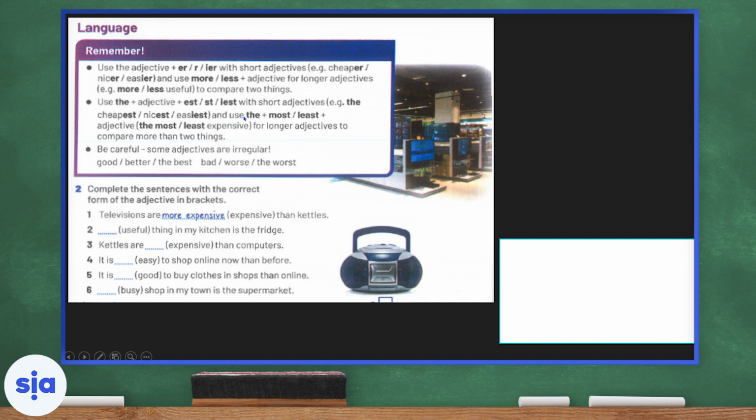So we use the plus most or least plus the adjective. So we can say this is the most expensive or this is the least expensive for longer adjectives when we compare more than two things. So when do we use the most or the least expensive? For example, when we compare more than two things, multiple things.